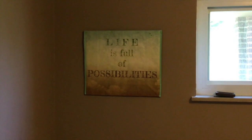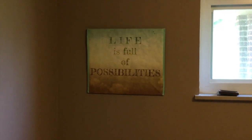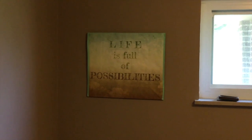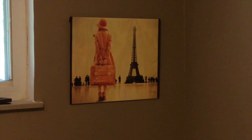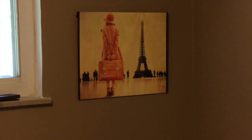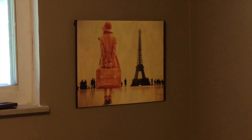So here they are hanging on the wall. This is the first one that I did, and the second one I'll show you here. Here we go, hanging on each side of a window. So that's what I did.